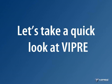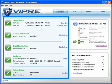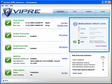So, let's take a quick look at VIPRE. VIPRE has been created to work as you do, with an easy, simple interface designed for both new and advanced users. The main overview screen gives you the status of VIPRE. On the left, there is the status of VIPRE's key components. On the upper right is what we call VIPRE's active space, which provides real-time, live information from our research center.